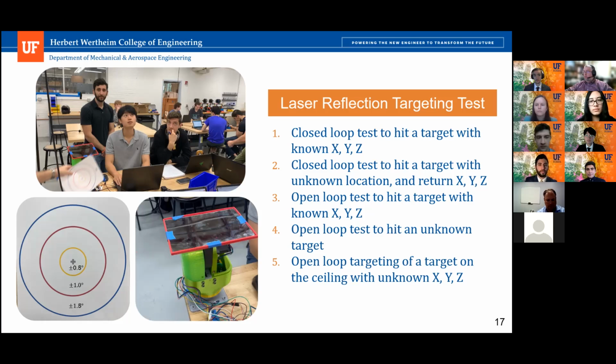Check something really quickly. Yeah. So anyway, it seems like from the testing that with this configuration, you were able to meet your target within that half-degree circle.